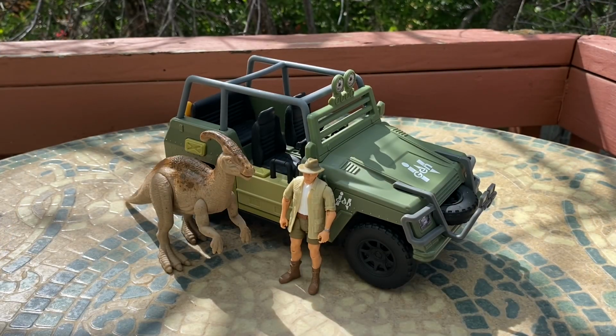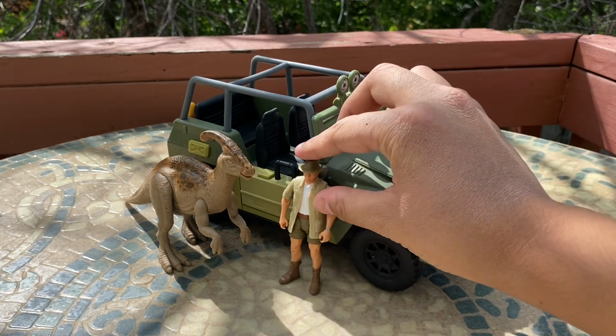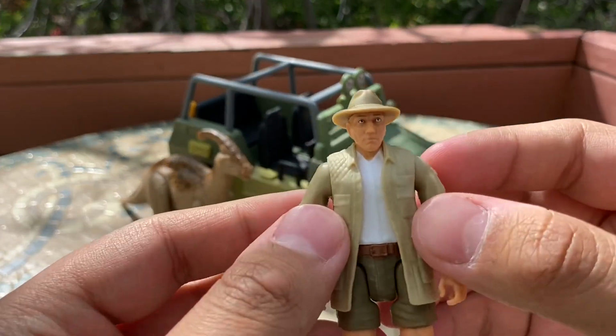Alright, so here we have the Isla Sorna Capture Pack set out of the box, and this is such an awesome set. I knew I'd fall in love with this set the moment I got it, and like I said before, not only because it brings back so many memories of the nostalgia from The Lost World, but it's just a really awesome set overall. It's nice to have an awesome Jeep and an actual Lost World character, or just a Lost World based set with a vehicle and a human, is super cool to me, because I'm so used to Mattel making Jurassic World or Jurassic Park characters.